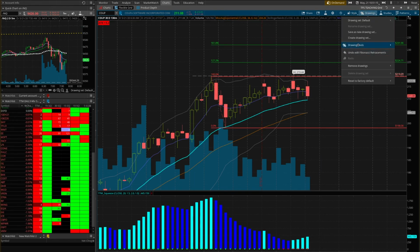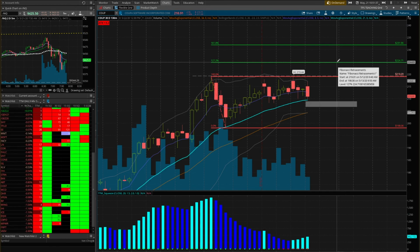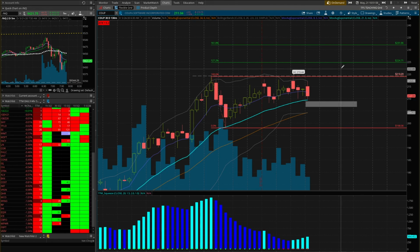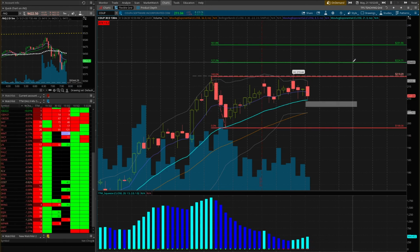I am going to set a stop somewhere. Let's grab the square tool. I think I will set a stop somewhere in this zone here. And I will set my profit target at the 1272 extension at 224.71. So let's say we're taking the trade at about 210. I'm setting a stop at about 208. So 210 is the entry point, 208 is the stop. That's $2 for a potential resolution of 225, which would be $15. So I'm risking $2 to make $15.